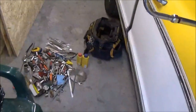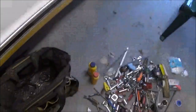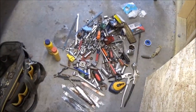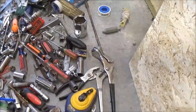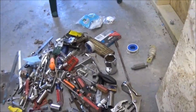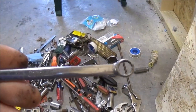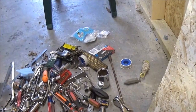So all these tools were in the trunk of that car in this tool bag. It almost looks like a junkyard bag. So I'm gonna put all those tools in my toolbox. Quite a lot of tools, a lot of sockets. Mostly cobalt tools, but one Snap-on tool. This is an old Snap-on. It's got the old style logo on it. 5/16.